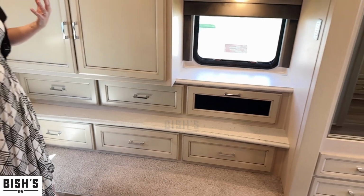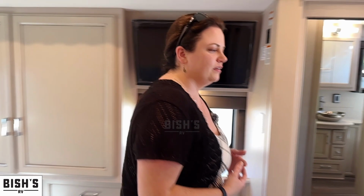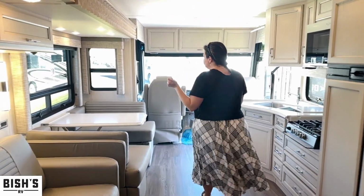This model, a lot of people like that it's just under 35 feet, so it fits in many parks. Great. And nice bright open colors.